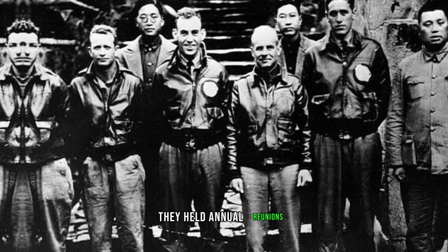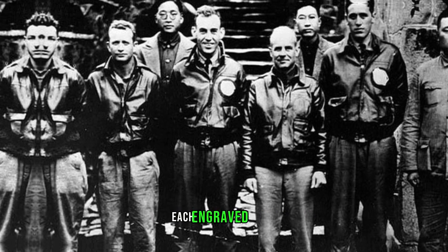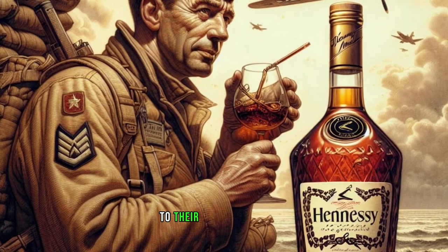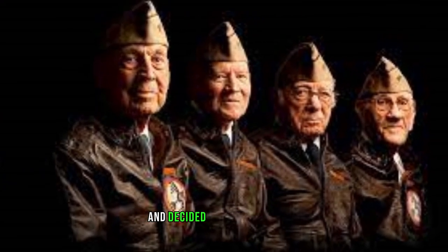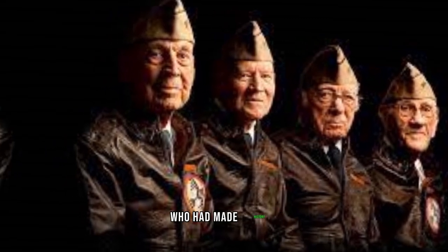They held annual reunions, where they toasted their fallen comrades with silver goblets, each engraved with a raider's name. They agreed that the last two surviving raiders would open a bottle of cognac that had been given to them by Hennessy in 1946 and drink a final toast to their brothers. In 2013, the last four raiders gathered for their final reunion and decided to open the bottle and share the toast, in honor of the 80 men who had made history.